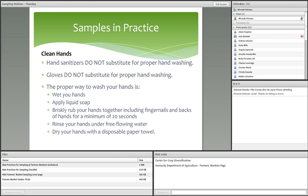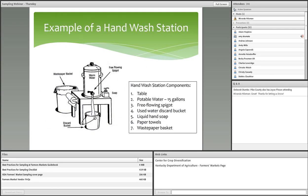We do recommend gloves, though, if you're offering samples at the farmer's market, but you want to make for sure that you have clean hands before you put those gloves on, and clean hands after if you're not wearing the gloves. Hand sanitizers, as you know, doctors and everyone have said are good to use. It is also a good benefit as well as gloves, but there's nothing that still beats washing your hands properly.